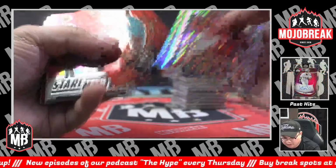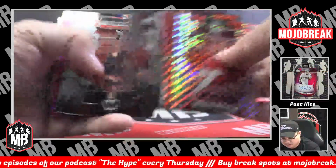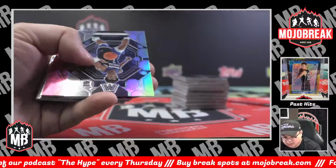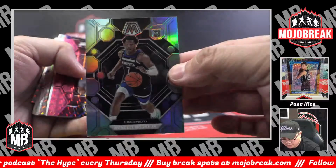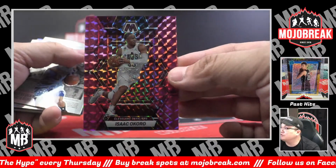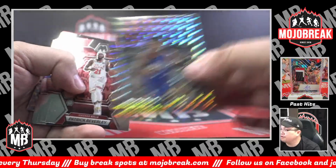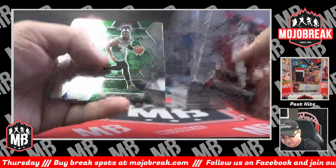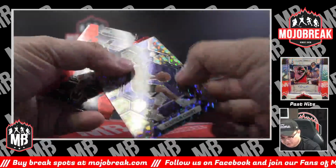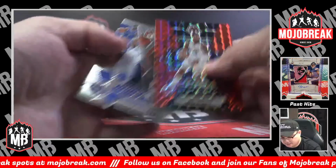De'Andre Hunter, Red Chris Paul. Keegan Murray, rookie for the Kings. Silver Wendell Moore Jr. for the Minnesota Timberwolves. Pink Mosaic to 149, Isaac Okoro for the Cavaliers. Notoriety, Paolo Banchero Mosaic Parallel for the Magic. Banchero. Steph Curry Mosaic Base Card for Golden State. Jeff Green Red for the Nuggets.